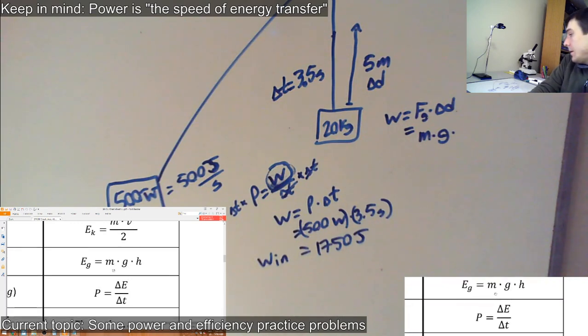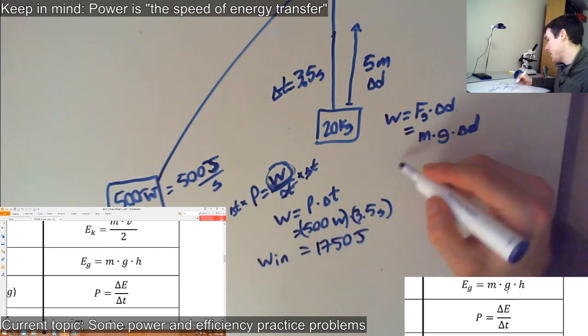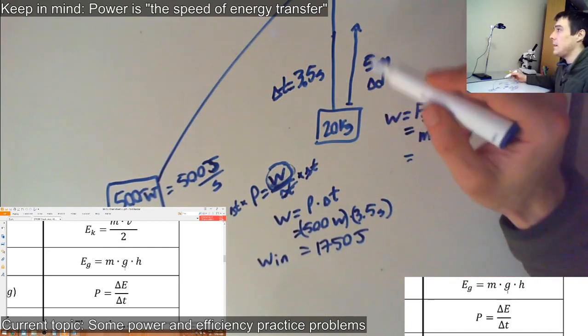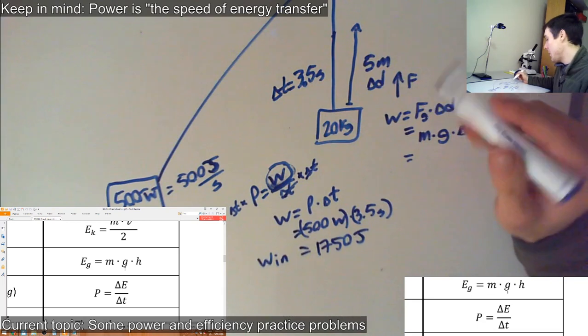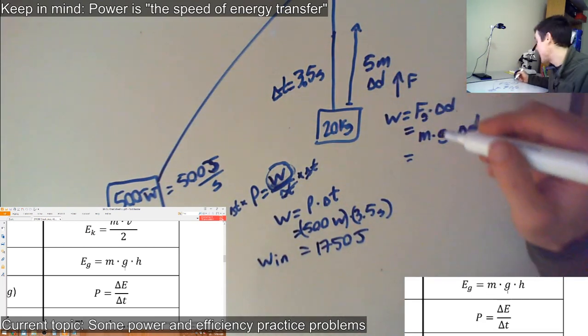So you could just use this guy. Eg is mgh for the change in gravitational energy. That could be your delta E. That could be your work. Or here we can use F times delta D. It gives you the same thing, right? Mg delta D. Here delta D is the h. It's the height that it's moving through, because that's in line with the force of the motor, which is trying to cancel out the force of gravity.